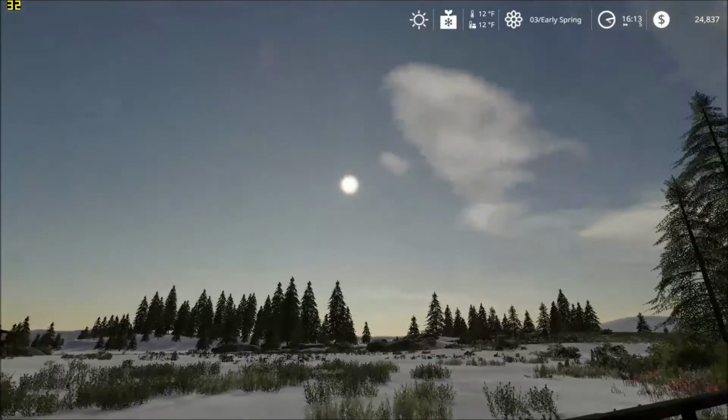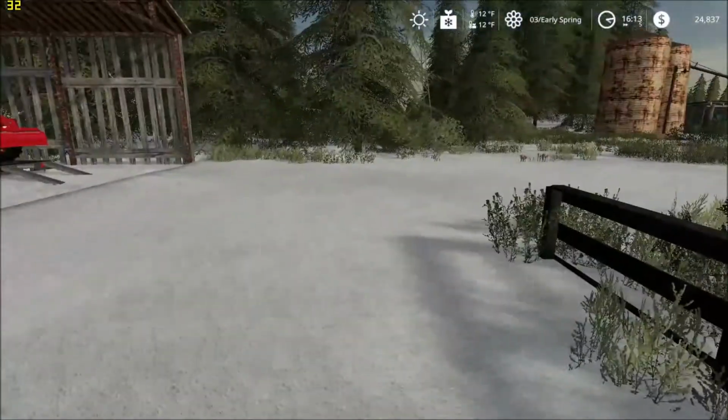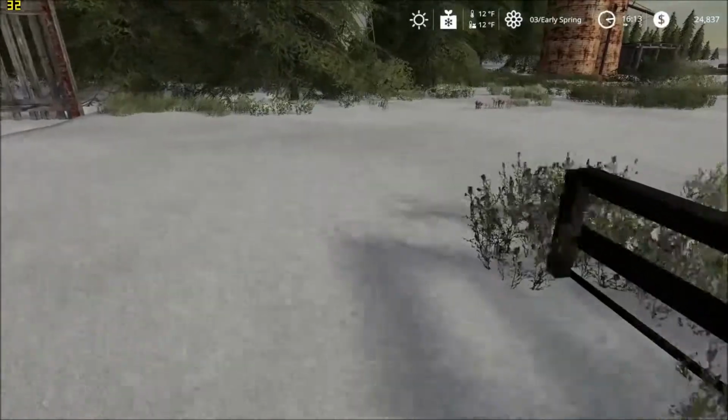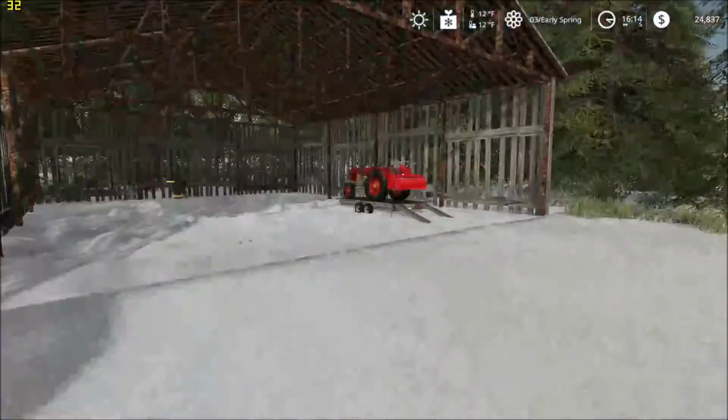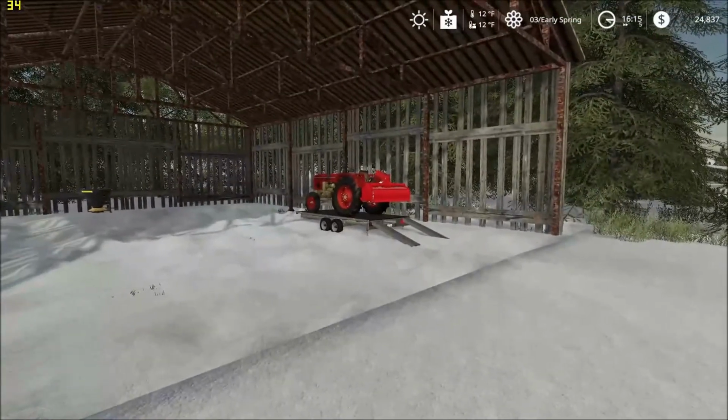Alright, so it's just after 4 o'clock now. The sun is up. It is a little bit warmer than it was a couple hours ago. It's 12 degrees Fahrenheit now, not 8. So the tractor's still here. It's all done, though. So we're going to get it running, see if it doesn't explode.